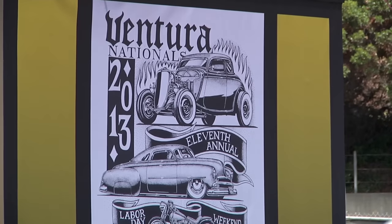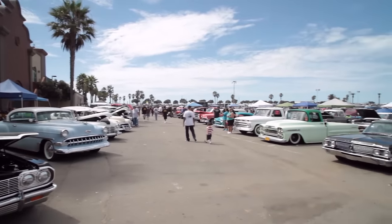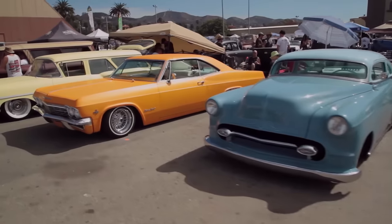There's a show coming up. I just want to go see what's around, get some inspiration, and start this new project. The Ventura Nationals has gone through a couple different transitions. It used to be called the Primer Nationals, but the primer cars have evolved into, like, you'll see, full custom blowout. This show is happening.